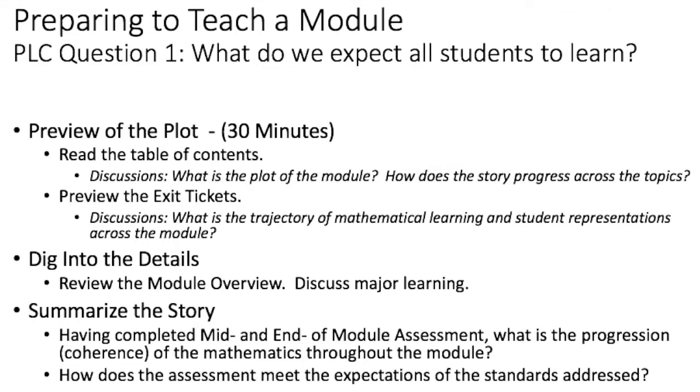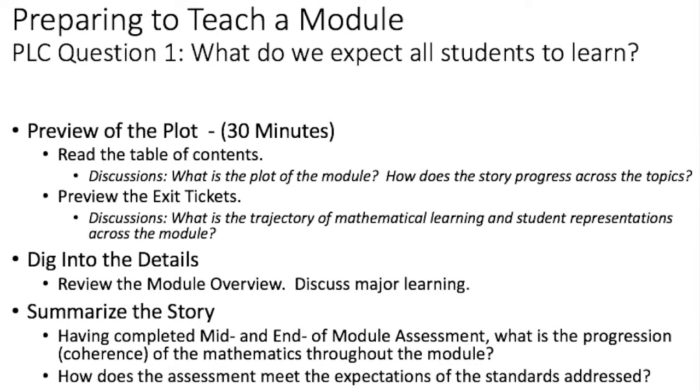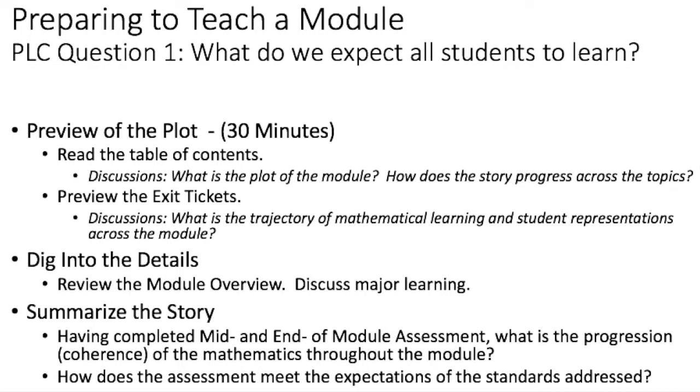Next, you will dig into the details. This involves reviewing the module overview and then discussing major learning that is going to occur within that module. Next will be summarizing the story, which is now that you have already completed the mid and end of module assessment, what is the progression or the coherence of the mathematics taught throughout the module? How does that assessment meet the expectations then of the standards being addressed?